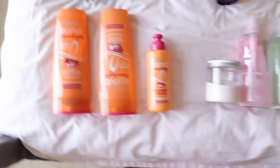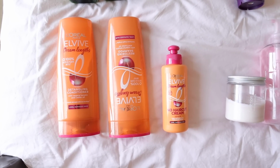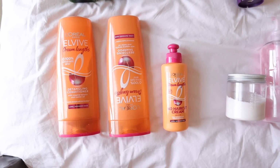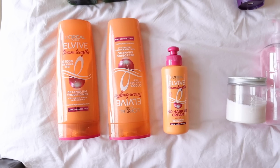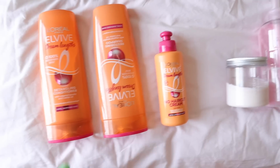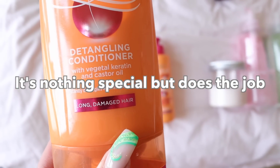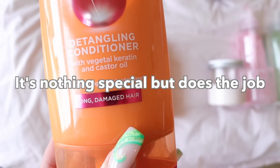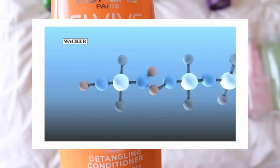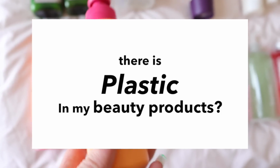A viewer recommended the Elvive Dream Lengths with the no cut cream. I was avoiding it because I tried to stay away from standard drugstore wash products, but since it was on deal, I thought I'd give it a go. And it comes in handy because sometimes I need a sulfate shampoo to remove oil treatments and product buildup, and the silicone in the conditioner is useful if I'm going to be using heat. Make sure to check out my video on silicone if you want to better understand what silicones are and if you should avoid them or not.